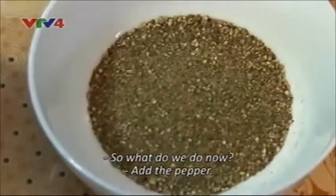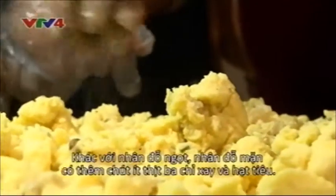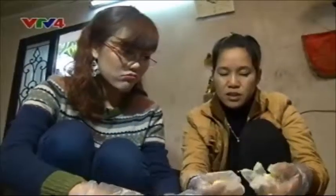Bây giờ là mình sẽ cho gì vào đây ạ? Hạt tiêu. Vâng. The savory version is mixed with some ground meat and pepper.